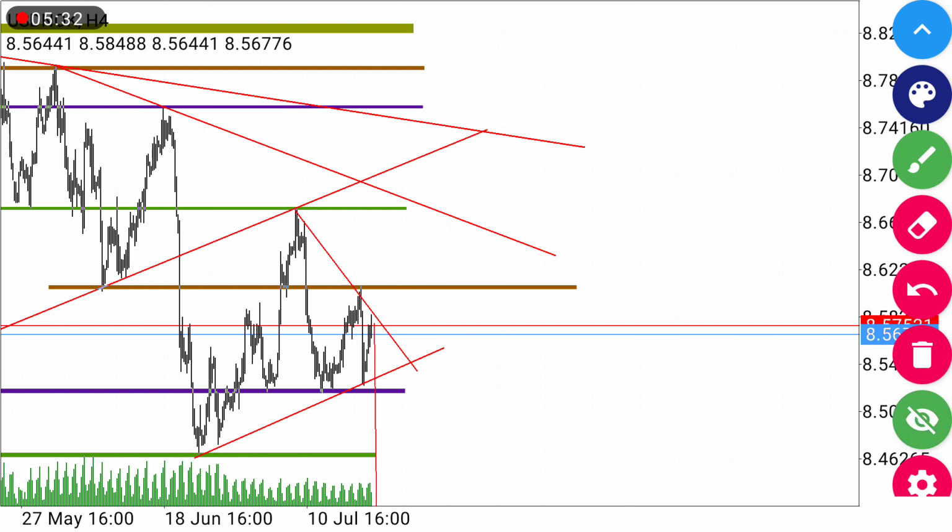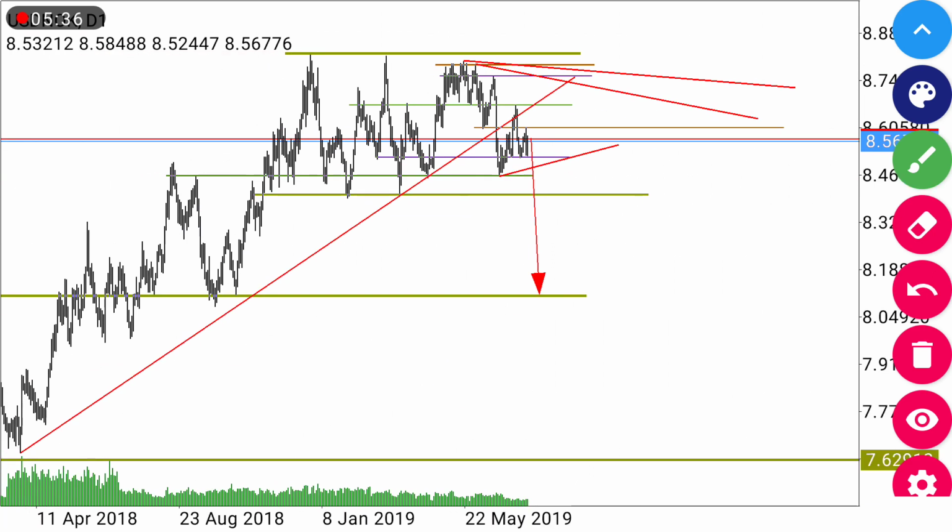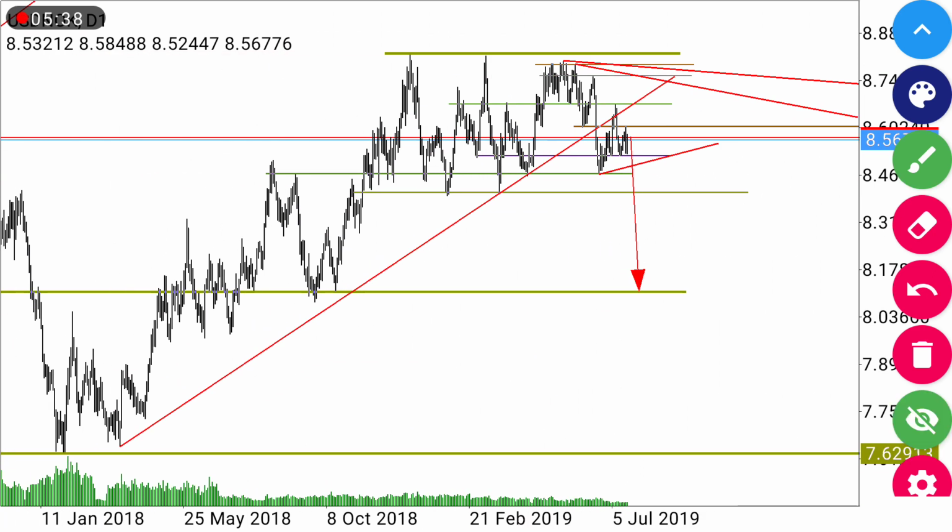And the reason behind is because when you go back to daily time frame, we can see a breach out and a good retest of this trend line here. So our targeted area will be at that point there. This is USD NOK and this is daily time frame. This was added into our watch list last week. And this is daily time frame.